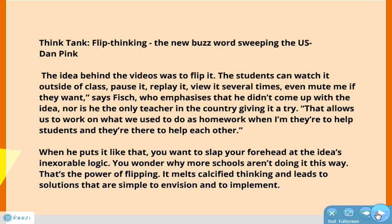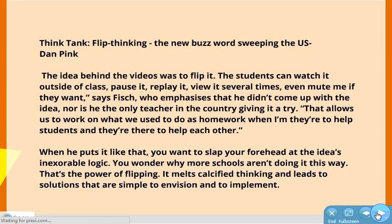And I think, let's say that again. It melts calcified thinking and leads to solutions that are simple to envision. It is simple, and it's simple to implement. So we've got Dan Pink advocating for flip learning.